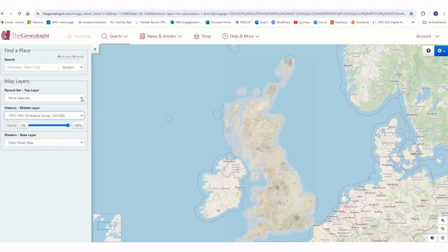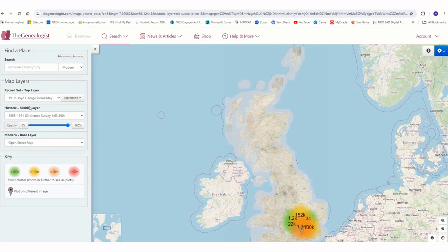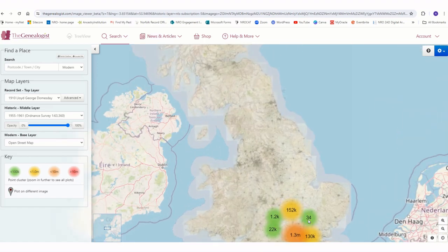Okay, and then you select your record set. So we want to select the Lloyd George Domesday books. Now you can see all the records that they have got for the Lloyd George Domesday books. They are in this coloured pattern here surrounding London, and you've got a key just here which tells you what each of those colours means. We're going to zoom in on London.